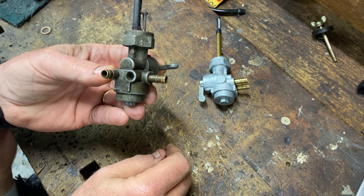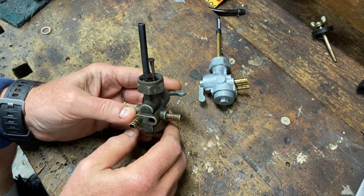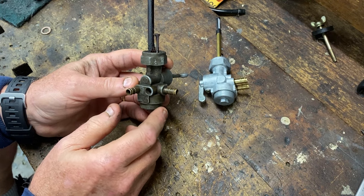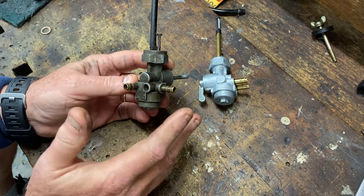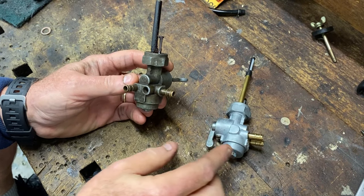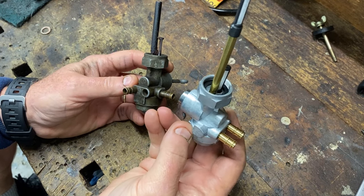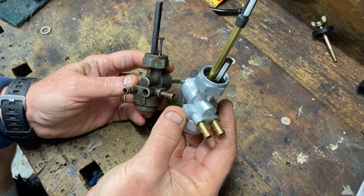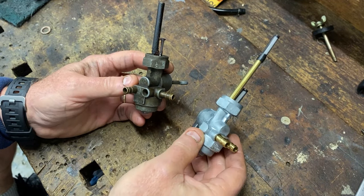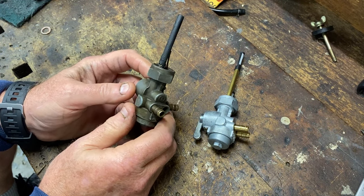But I'm pretty sure I've nailed down that this is an original one, based on some information in the parts fiches only. It really looks like the original one, and I would really like to keep it original. It would be a super idea, I think, to make this one like that, or make that one like this, using these parts. In other words, rob parts off of this one to fix this one, or make this new one on the right look like this one with the 90 degree spigots. So I'm still debating what to do with this.